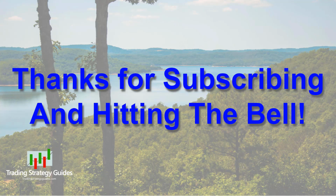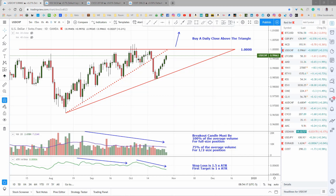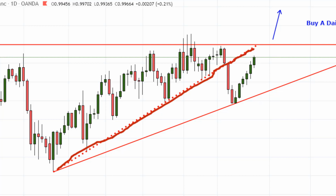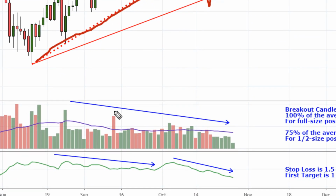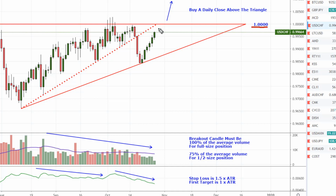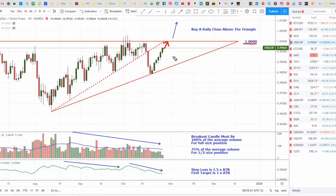Alright, let's talk about some pending trades. I told you in Friday's video that I was probably going to redraw this ascending triangle on the US dollar Swiss franc. Well, here it is. This right here is the original triangle, which was breached right here, and then it just kind of stayed down, but the volume and the volatility have continued to descend. So I redrew this thing. Let me clear these lines out of our way so we can actually see this. So I redrew this thing, and we're looking for a daily close above this triangle or above 1, and it could be headed up that way in the next few days.